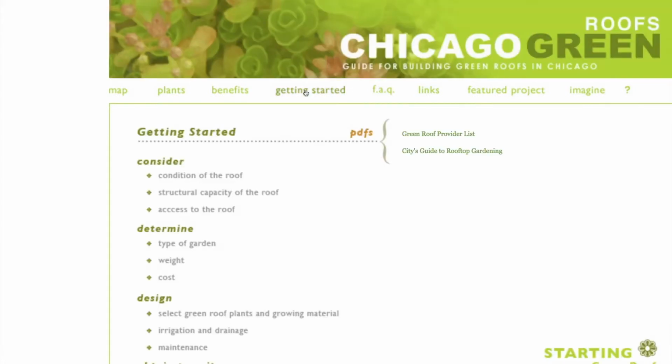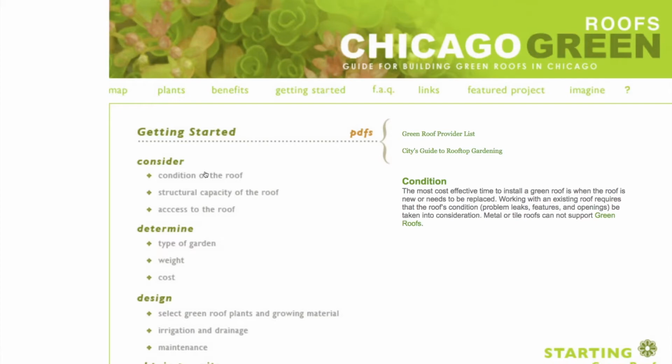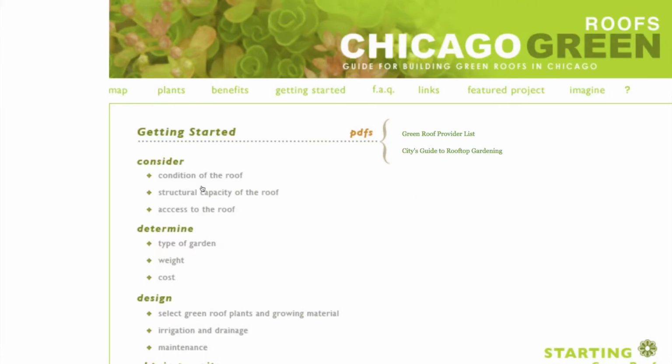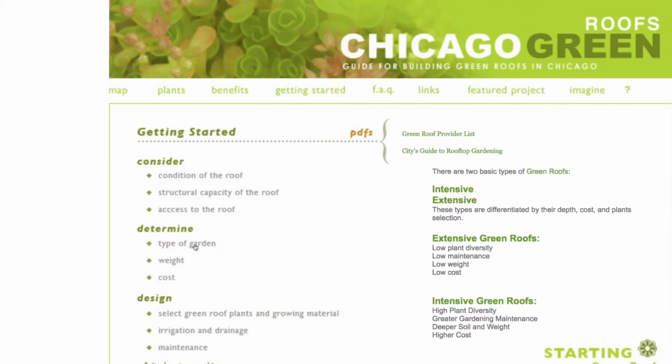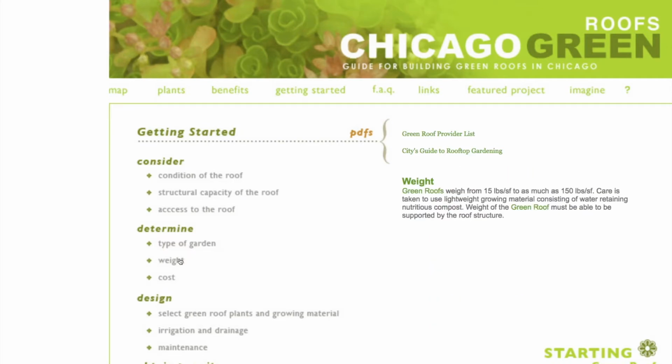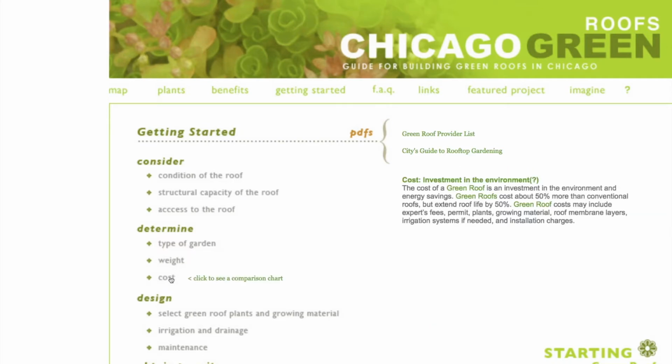Getting started, consider the condition of the roof, the structural capacity of the roof, and your access to the roof. Determine the type of garden, the weight of the garden, and the cost that the garden will bear. Design, select green roof plants and growing material, irrigation and drainage, and maintenance. Make sure to obtain your permits.